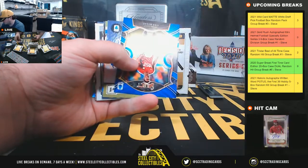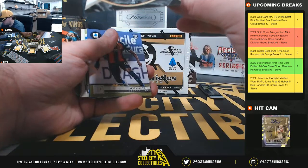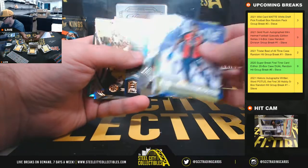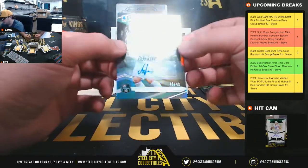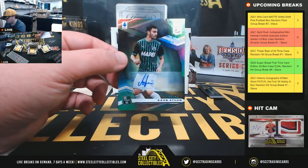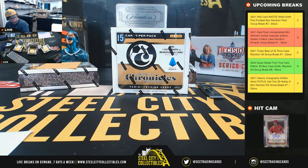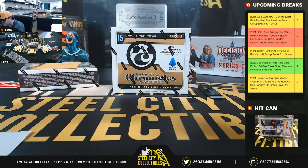This is Serie A. We have Juan Musso, number 49. And we're going to have an autograph here, number 49. It's going to be from Elite, Con Ian. Can't read the team because the word is way too small. U.S. Sassuolo.